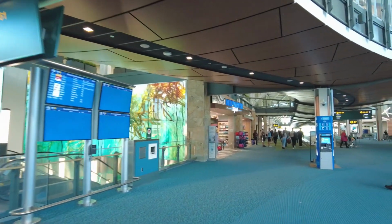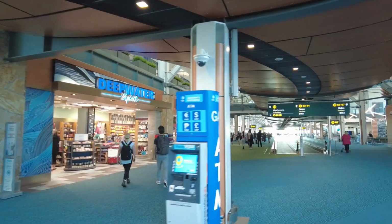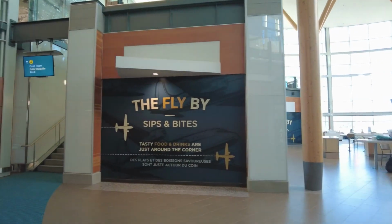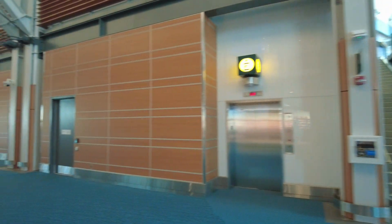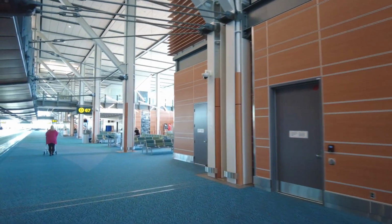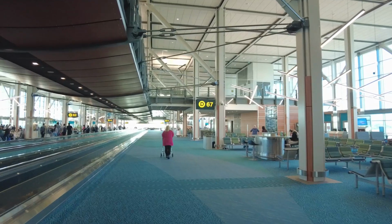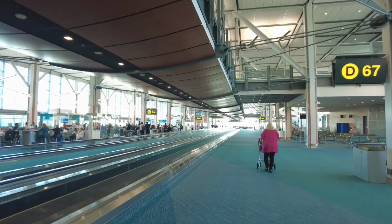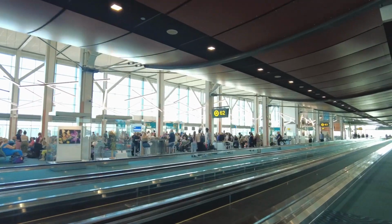Deep water spirit, another shop. And then over here, the Flyby, Sips and Bites. Looks like a pub. A quiet room upstairs. Oh, there's another flight already leaving for London Heathrow, but it's not ours, because we're boarding at gate 54. And it's way too early. I'll walk up to the end there and we can have a look at some aeroplanes.